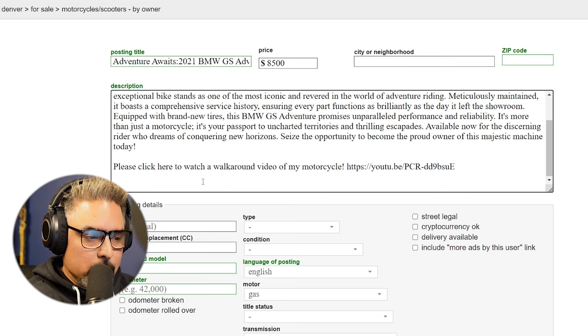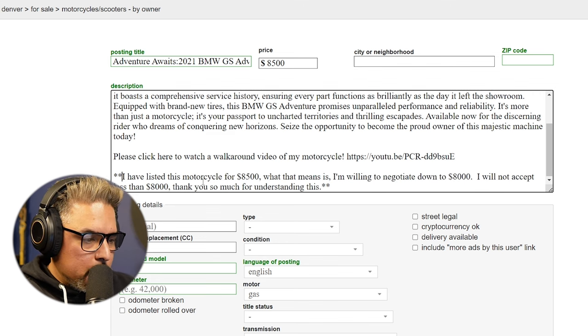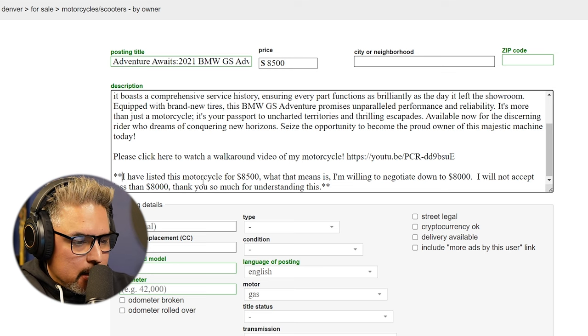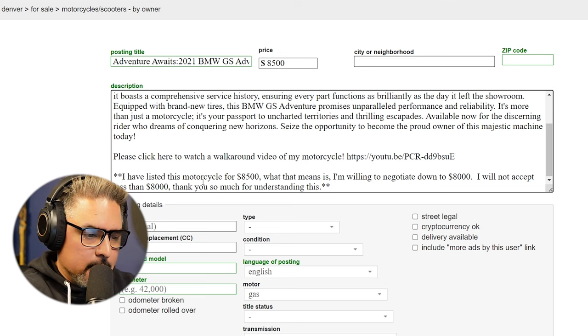$8,500 is what we're going to ask for the motorcycle. And I'm going to type one simple sentence, maybe two. I have listed this motorcycle, so here we have an asterisk, I have listed this motorcycle for $8,500. What that means is I'm willing to negotiate down to $8,000. I will not accept less than $8,000. Thank you so much for understanding this.